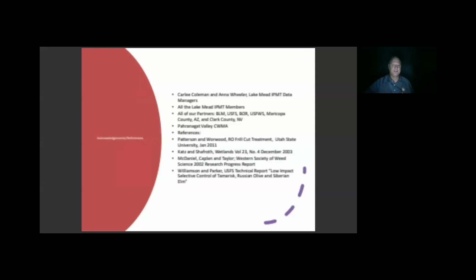Pahranagat Valley. And just in closing, I want to acknowledge all the invasive plant management team members over the last 25 years, all of our partners that I mentioned earlier, some of these citations as well, and then our data managers over the years that help provide these maps and polygons and our data work. Megan Stevenson helped with some of the slides here, and then again, any of our crew members. I think Riley Gronemeyer and Josh Vogel I saw, maybe some others have joined. All this is thanks to them. They're the ones doing the work out in the field, doing all the hard work.